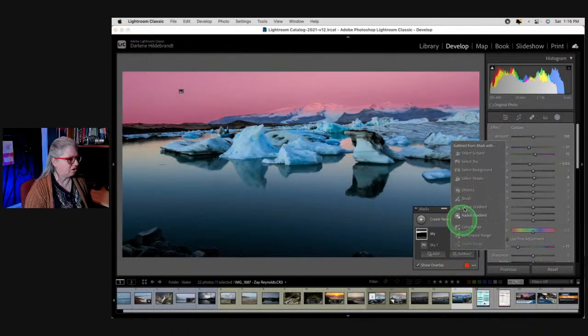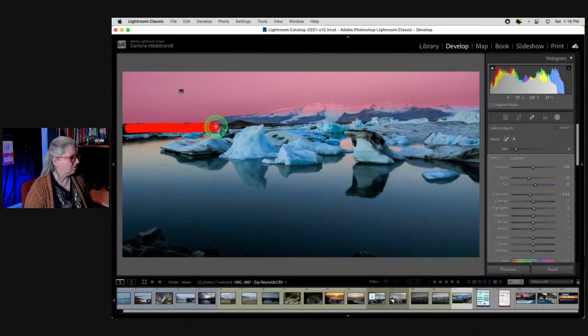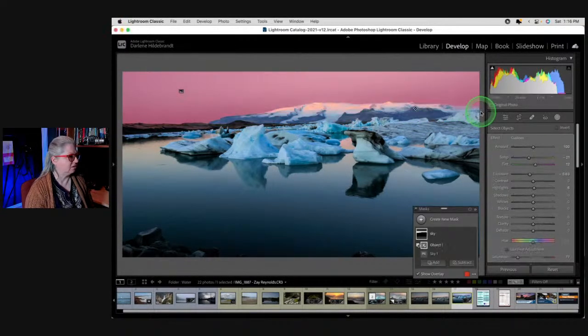So let's try object. Okay, so object is the one where it starts to find the edges of things. So if I paint over the horizon and the mountain like this, hopefully it will find it, because it looks for the edges of the objects. Okay, so I'm going to do that. That's better. Okay, you see what that did? And I missed a little bit of it up there.